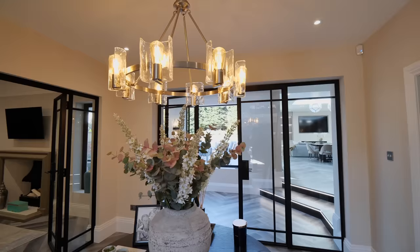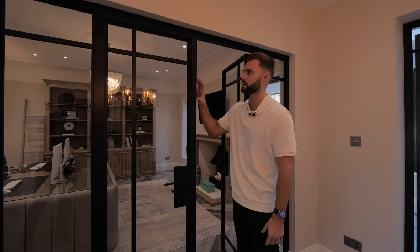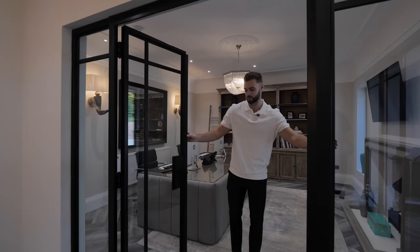I'm gonna go through to the study as well, first through here. So these are actually steel doors, like black glass crittall doors, and they both open up through into the study. How do they do that though, is the question, which I don't know the answer. Here we go. There we go. So if you wanna open those double doors up and come straight in, you can do that.